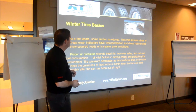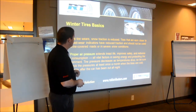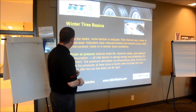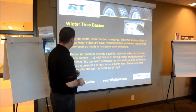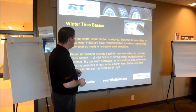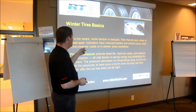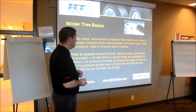As a tire wears, snow traction is reduced. Tires that are worn close to the tread wear indicators have reduced traction and should not be used on snow-covered roads or in severe snow conditions. Proper air pressure extends the life, improves safety, and reduces fuel consumption. All vital factors in saving energy and protecting the environment. Tire pressure decreases as temperatures drop, so be sure to check your pressures at least once a month.